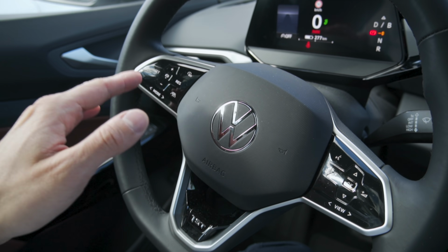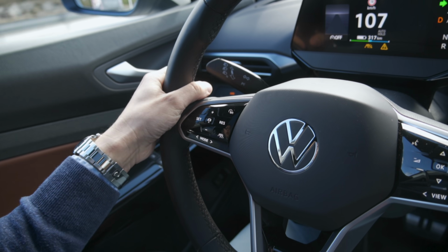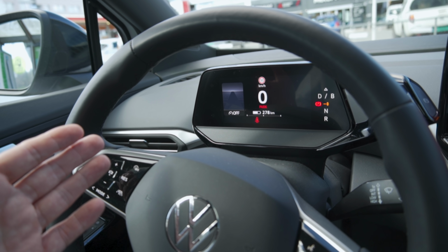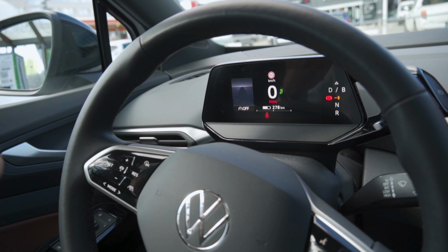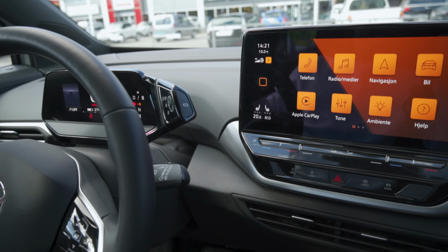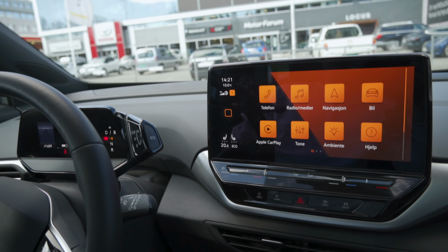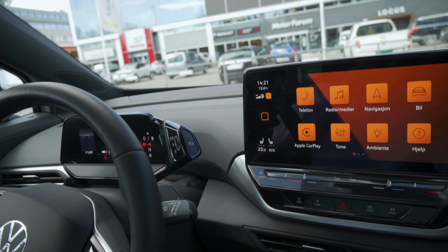But this has also been prone to issues and bugs where it's been just flashing and blinking and not working at all. If you've seen any of my previous videos, you can see it there. And also the adaptive cruise control has been just going dead. The auto steer is just not working after a few hours on the road. So as it is now, this is unfinished, and it's embarrassing that Volkswagen have actually released something this unfinished. I had some issues in the ID3, but this is even worse. And this is a brand new car, guys.